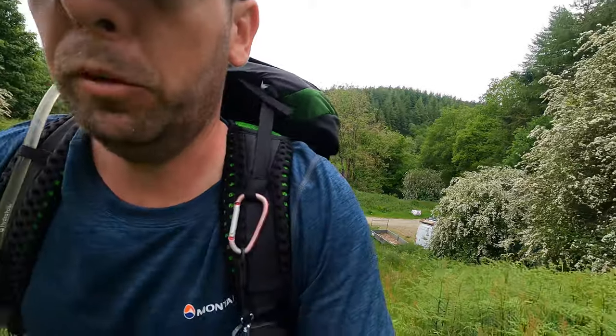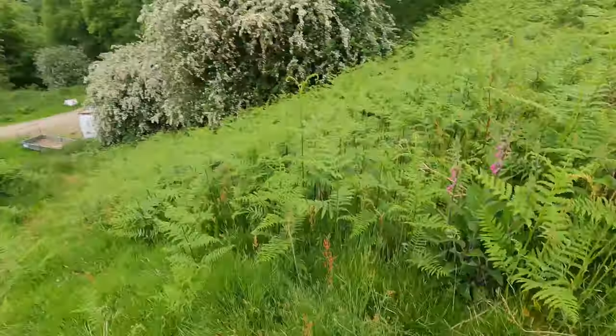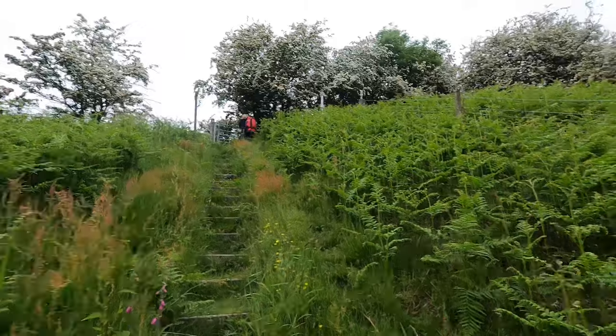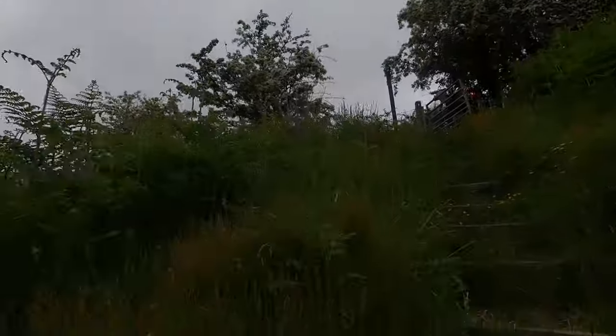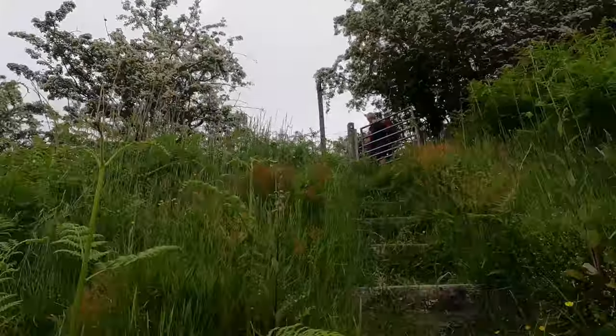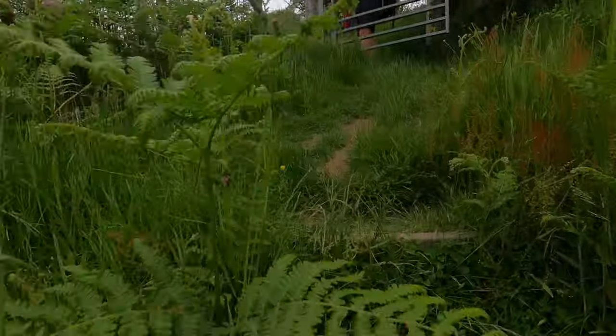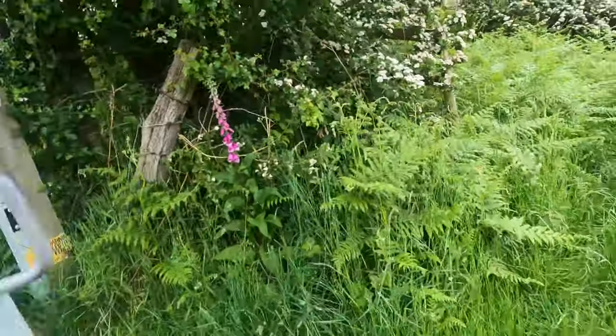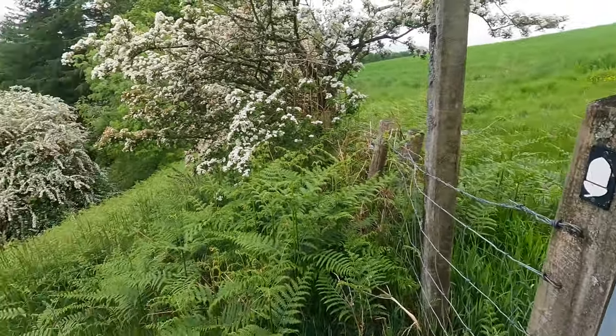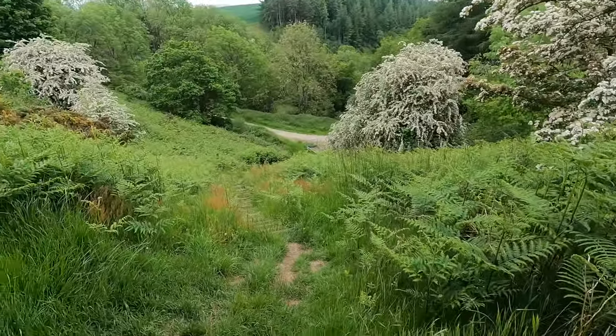Tough climb up, but I'm just about to pass that chap. How are we doing? Some brutal climbs, aren't they? Thank you. Yeah, not the easiest.